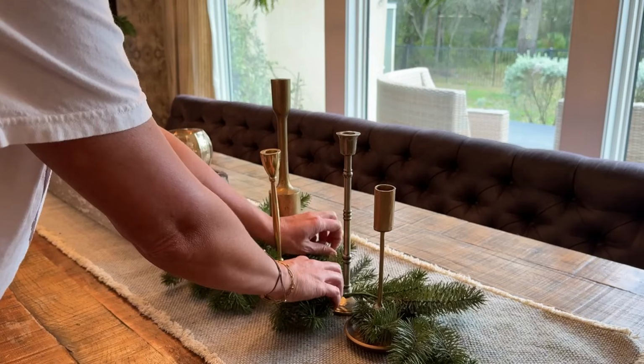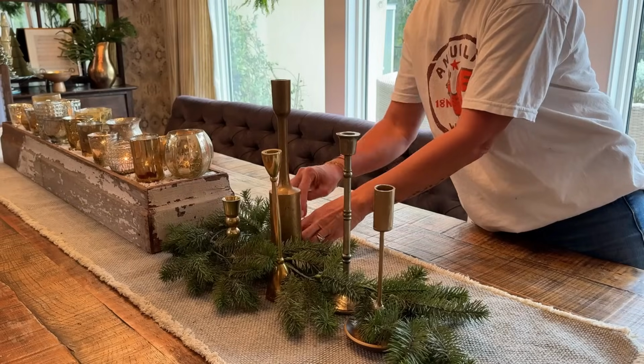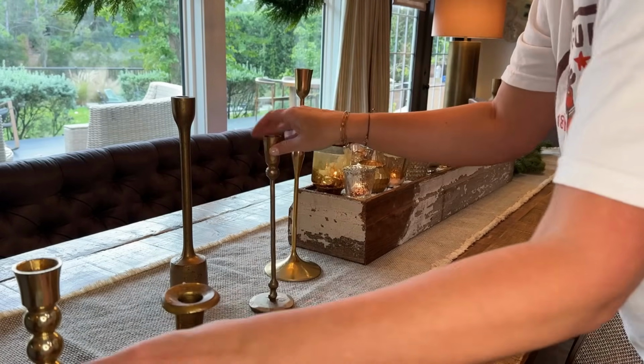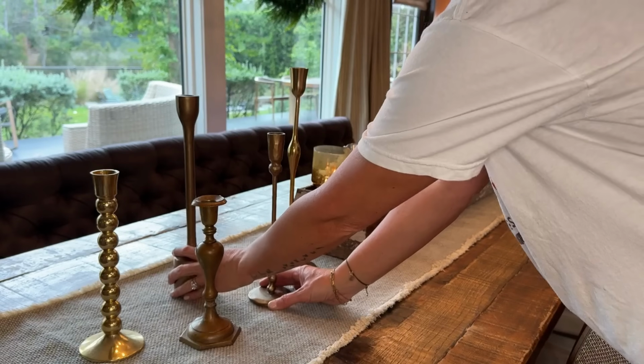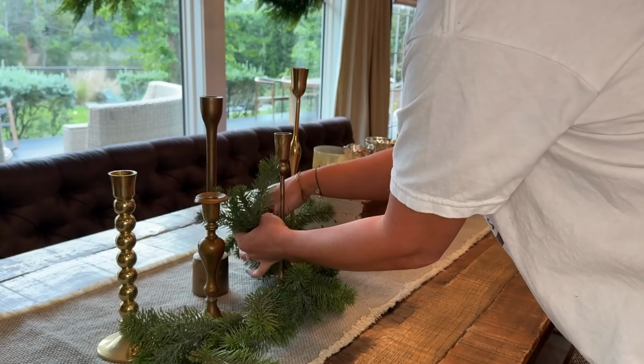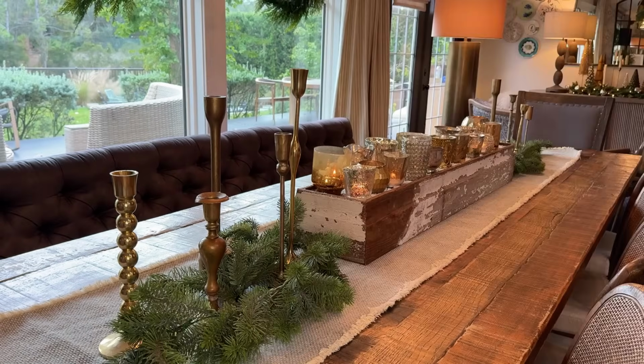I'm going to follow through with the theme of the lights from above with this simple greenery and just kind of move it around until you like the way it looks. Then I'm going to go to the other side. You can see it's very eclectic. Everything doesn't match, and that's just what I love.